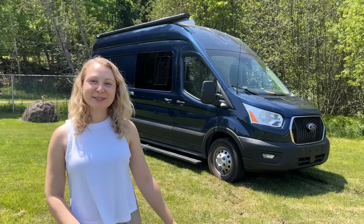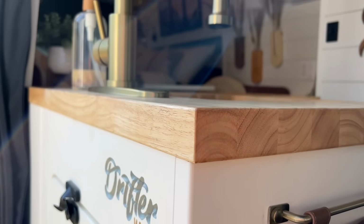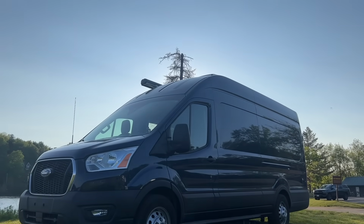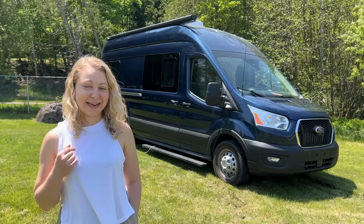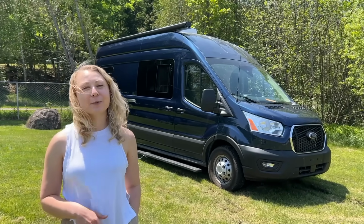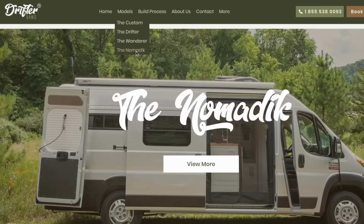So my van was built out by Drifter Vans. It's the nomadic layout and it's on a 148 wheelbase extended Ford Transit. It's a 2022 all-wheel drive and Drifter Vans actually found this van for me. If you're interested in having a van built out by Drifter Vans, or if you want to know more about their pricing, it is all listed on their website at driftervans.com.